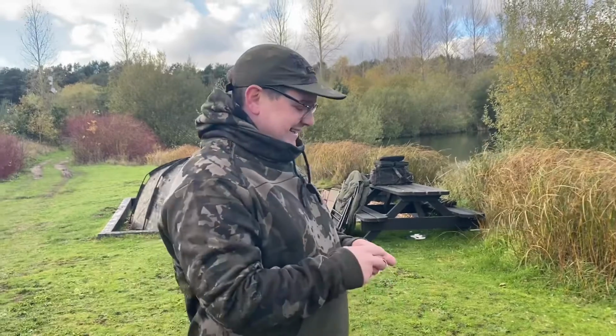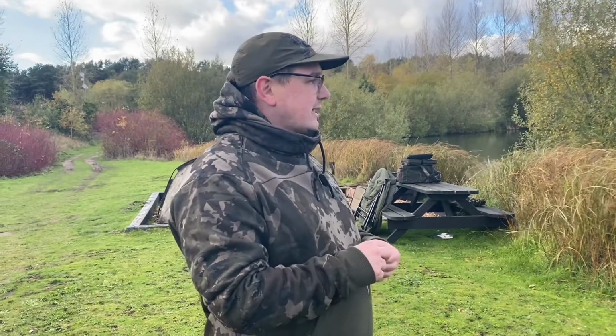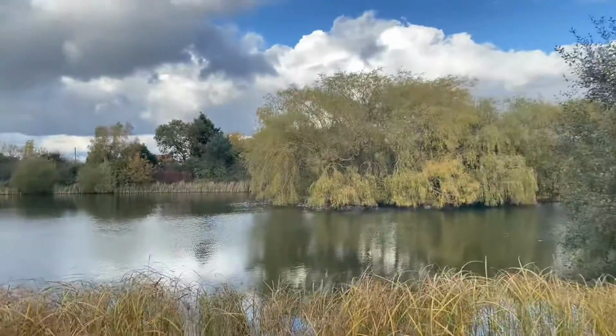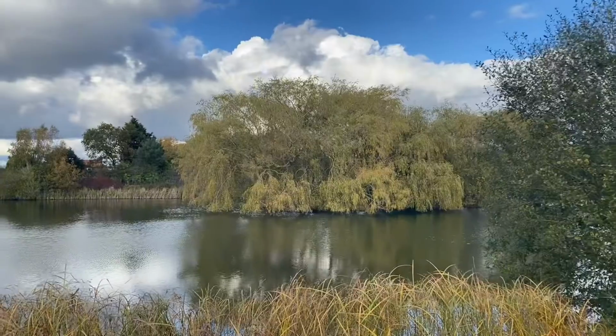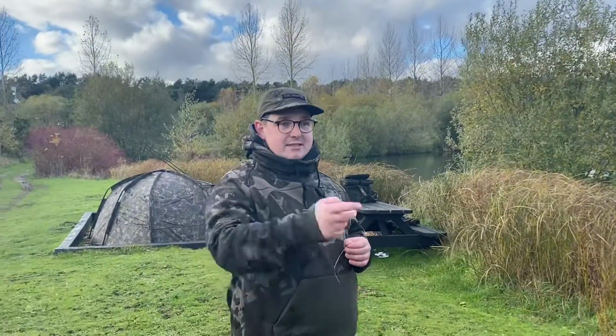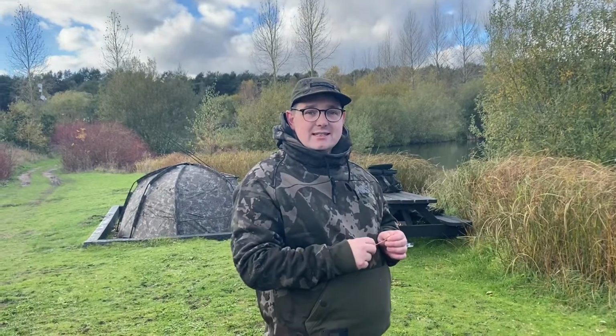I've got to be quick because I'm meeting somebody in a minute to take us round. What's happened? Well, I've had a little bit of an accident. I've managed to get my boat stuck on the island. Unfortunately, no matter what I do, going forward, backwards, it must be stuck in a branch. So Gerard's going to come and help me, hopefully knock it back out and recover it for me.